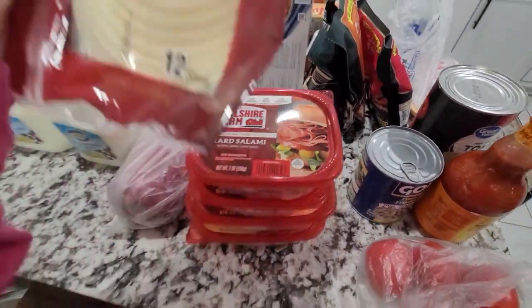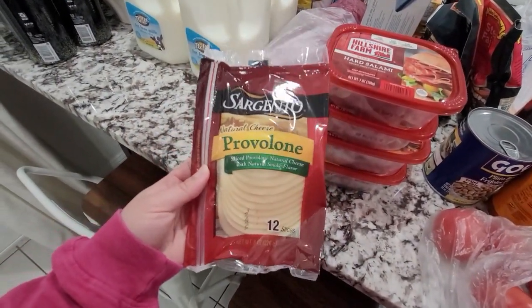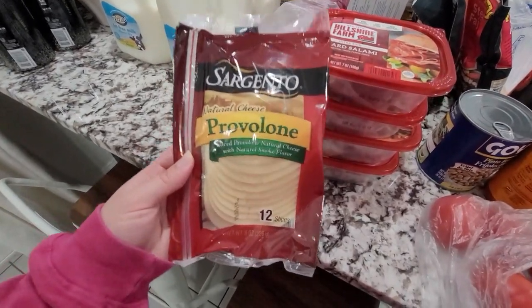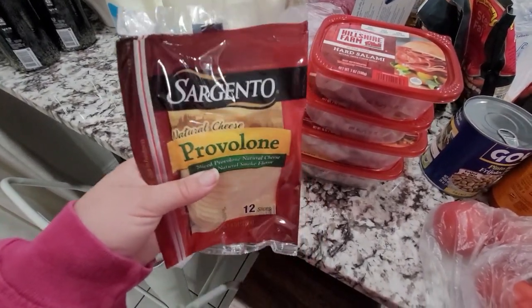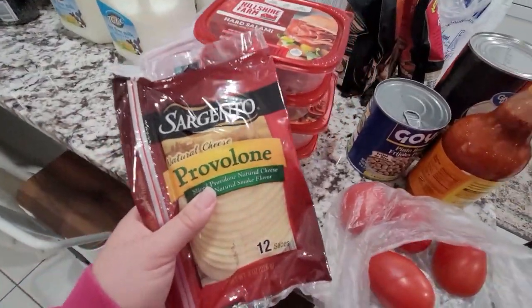I also picked up some of the Sargento provolone cheese. I honestly don't know why I got Sargento. I will eat store brand cheese. In my opinion, these types of cheeses, provolone, cheddar, Colby Jack, they are the same across the board, no matter what the brand. At least, again, from my experience.